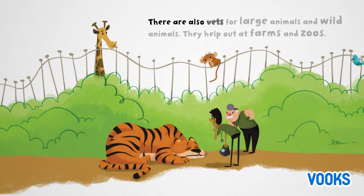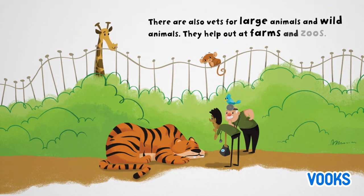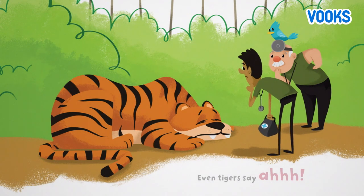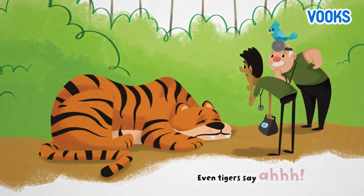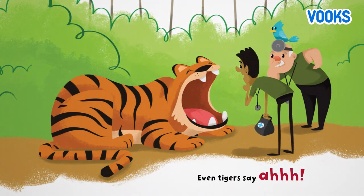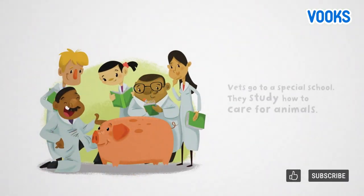There are also vets for large animals and wild animals. They help out at farms and zoos. Even tigers say, ah! Ooh, tiger breath. Looks good. Yes, I see. Yes, this pig is very healthy because his tail is curly.